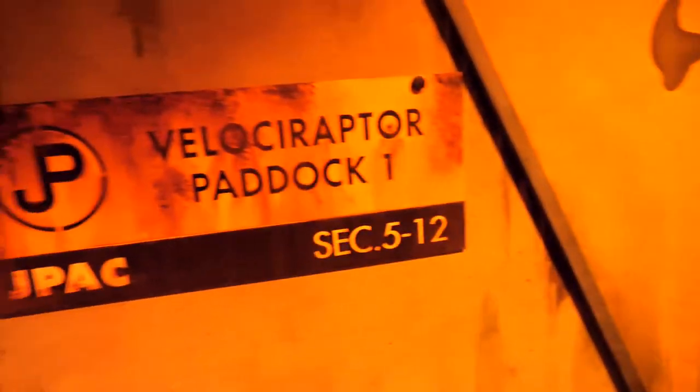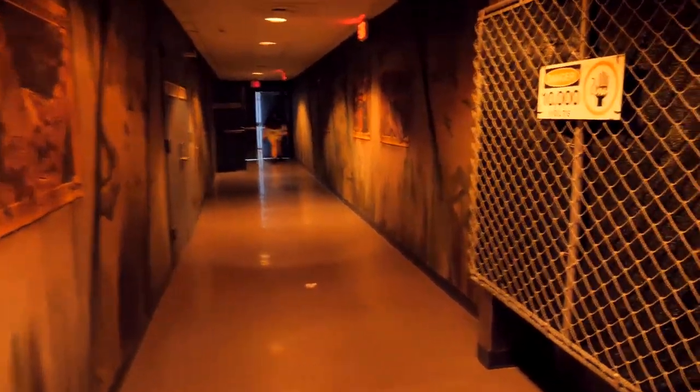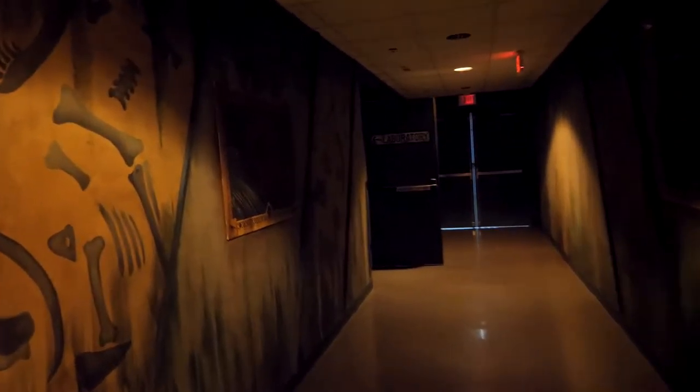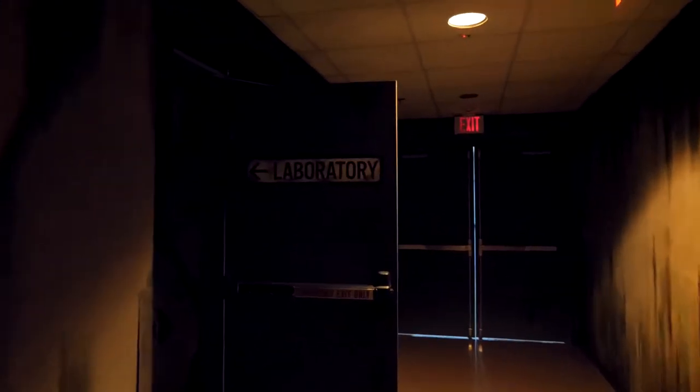All right, we're going to another room, the visitor center. Nothing this way. Velociraptor Paddock 1, that's where we came from. Okay. So now, ooh, this is a cool looking hallway. It's a nice touch. Oh, there's some ominous music here. Control room. That's where we came from, isn't it? Ooh, the laboratory. That's where we want to go. Or laboratory, whatever you want to say.